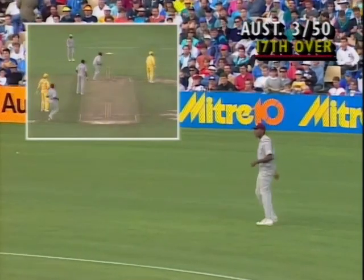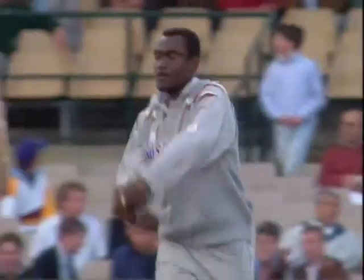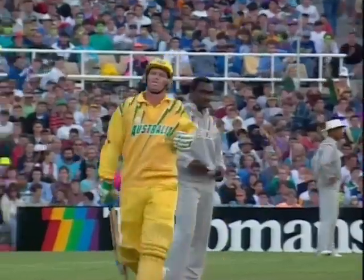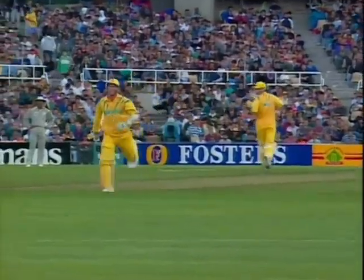Well, that brings up the 50. 102 balls have been bowled. 3 wickets are down. Catch it! That's a nice little chip shot. Back for the second. This will be close. No, he's home. He's quick. Gosh, that's great running. Absolutely wonderful. There's never, ever 2 runs there.